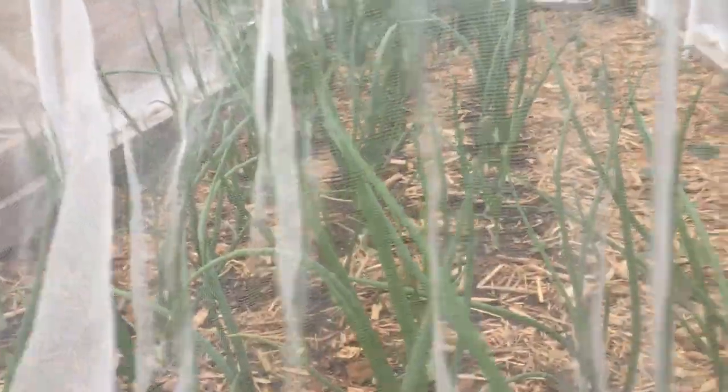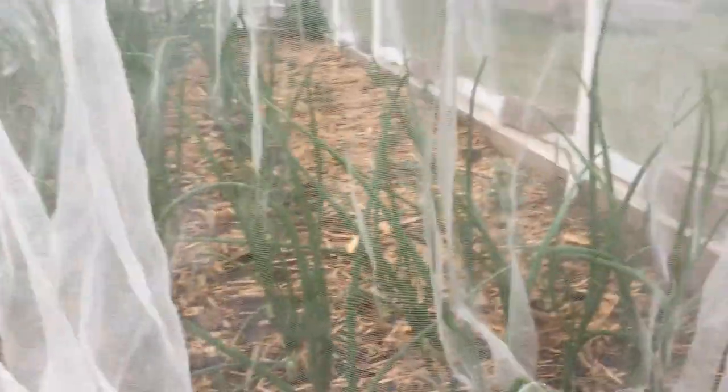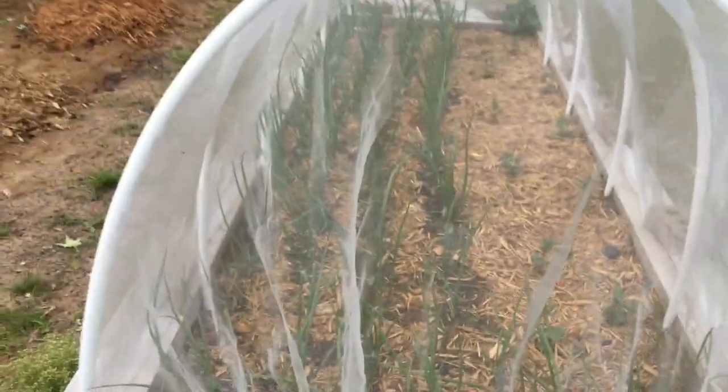I'm not sure how long I'm gonna leave this netting on here. You know, I did this to prevent the cabbage moth from laying its dirty little green eggs on my onions this year. Last year, they got all up in my onions when I topped my onions, which I'll show you how I do that and when I do that. But when I topped my onions last year, they were open at the top. They had like little holes at the top, and those caterpillars just made themselves at home in there and chewed them all up and pooped all in there, and it was pretty disgusting.